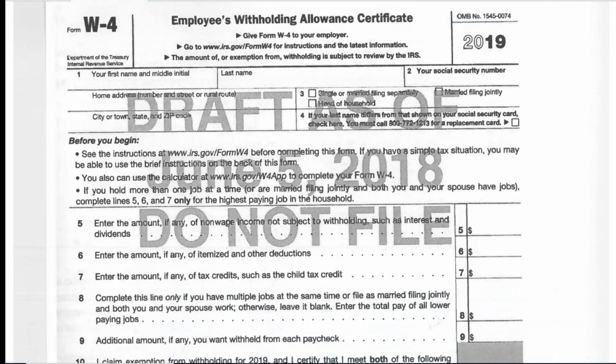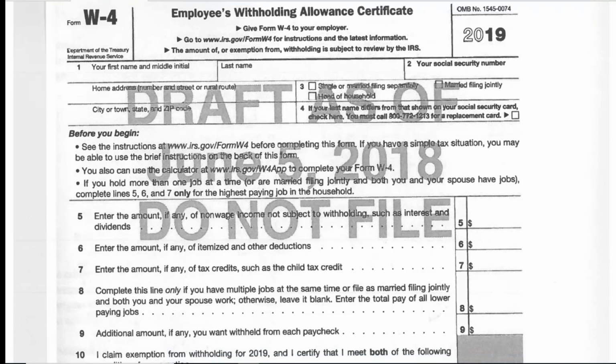They wanted to know your itemized deductions. They wanted to know what your child tax credit amount would be. They wanted to know if you had any additional jobs and what that income was and what your spouse's income was. And so you kind of wanted a mini summarized tax return here from you to give to your employer. And I know a lot of employees were kind of saying we're not going to give that information to the employer, and the employer doesn't need to have that information.